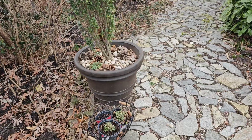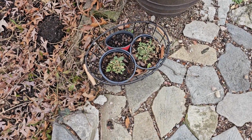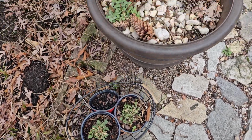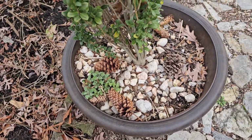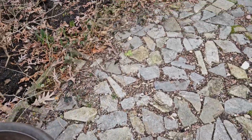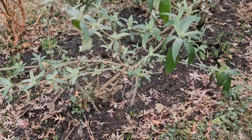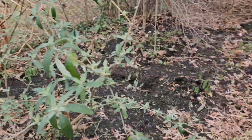Okay, walking towards the back, those are my chrysanthemums. They don't die back here. They actually survive the winter, and so I just cut back the yucky parts and let the new little plants come out. This is a butterfly bush. He's still got some leaves on him.